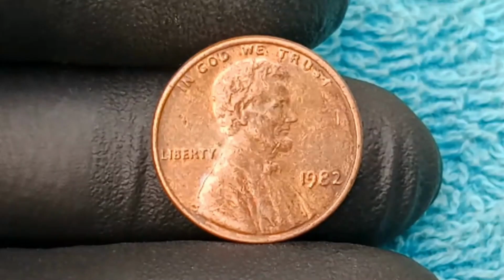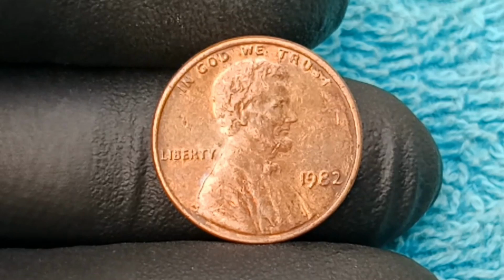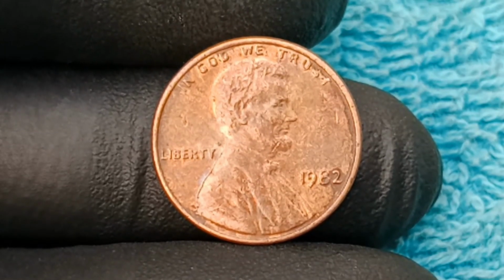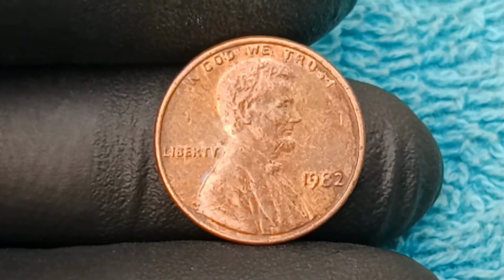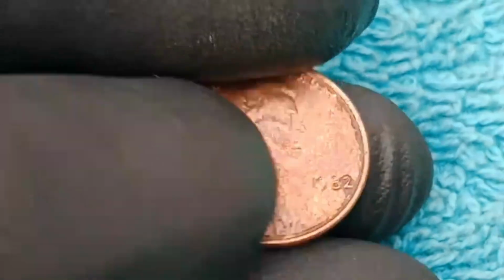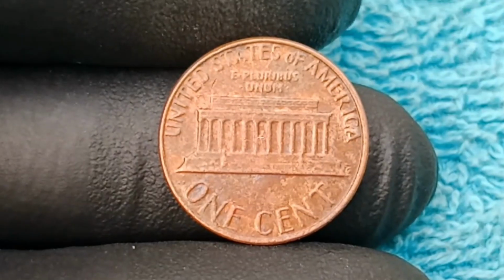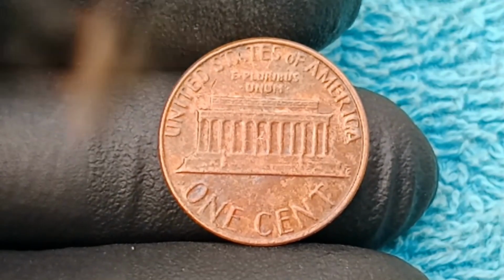These transitional errors, especially those combining the wrong metal with the wrong date or mint mark, have become legendary. The 1982 D small date copper penny, for instance, is one of the most famous varieties, and authentic examples have sold for tens of thousands of dollars in auctions.